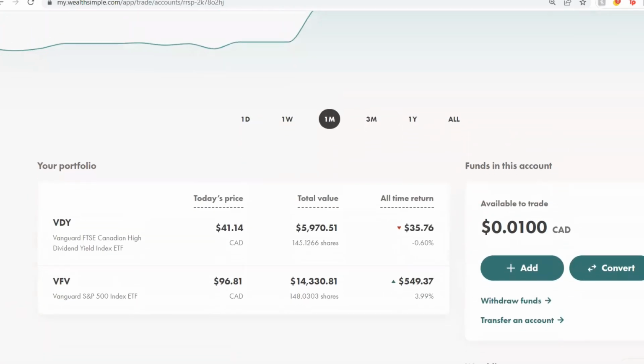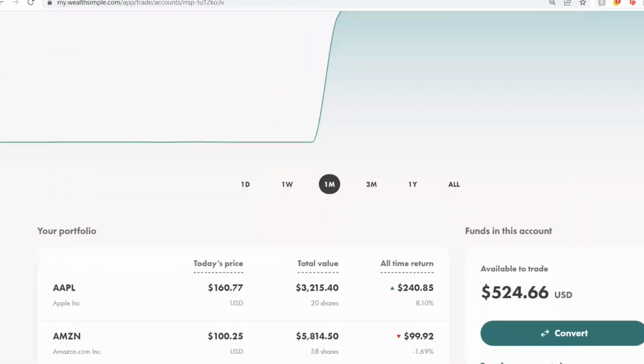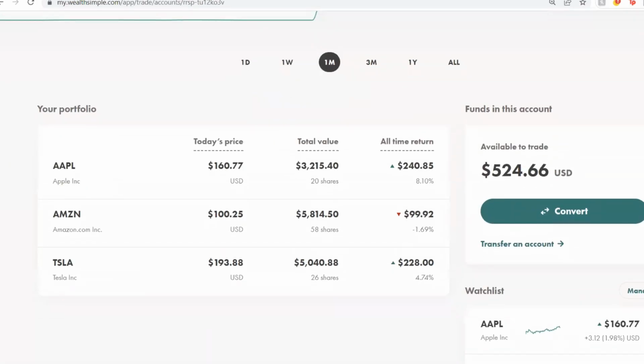And lastly, the third and final account to look at is the RSP. On the Canadian side, we are showing the same two ETFs we talked about earlier. But on the USD front, we have shares of Amazon and Apple. For shares of Apple, they're currently up by about 8%. Shares of Amazon, however, they're down by about 1.7%.